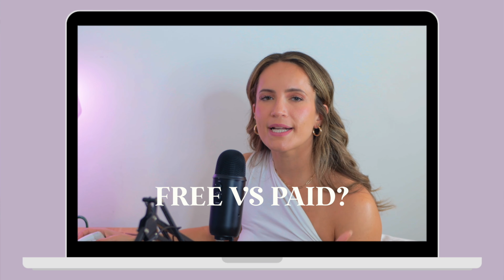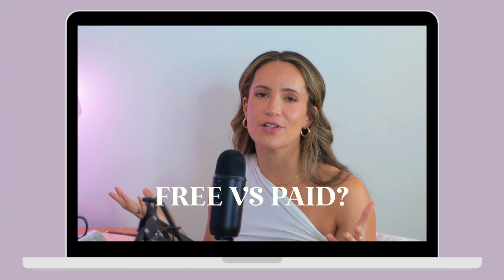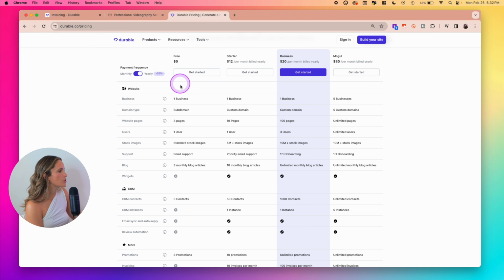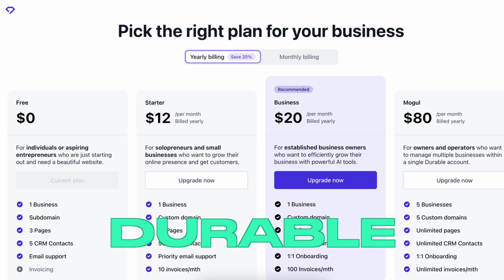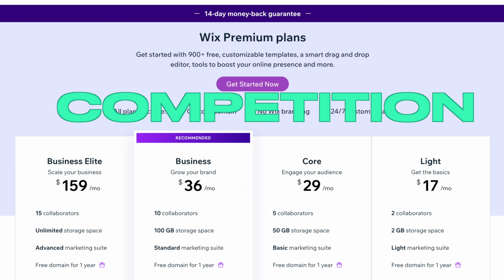Now, when it comes to pricing, this is one of my favorite things about Durable, is that the free version really is enough for what I want to do here. Here's the free version. You get up to 3 pages. So of course, if you want more than 3, you may want to upgrade. If you are a blogger and you want more than 3 blog articles per month, you would want to upgrade. The obvious benefit to a paid plan being this custom domain function. The paid plans are cheaper than the competitors, as you can see here.